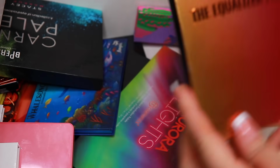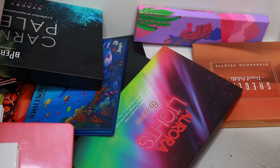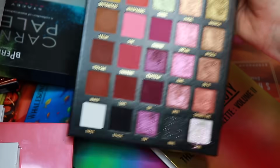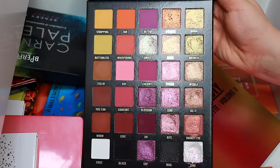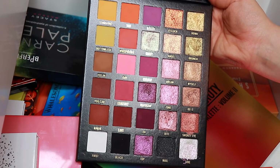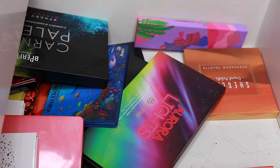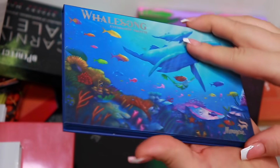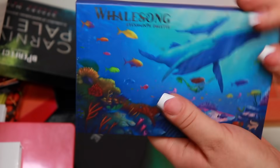We have the Sample Beauty that Beauty Bay also sent out to me in PR, by the way. This is the Equalizer Palette Volume 2. I did a video on it, and I definitely want to use this way more because this is such a pretty palette. I really, really enjoyed the formula, so I do want to use this more. So I will keep that one. The Whale Song palette is also from Menagerie Cosmetics, and this is such a beautiful palette. So this is not going anywhere.